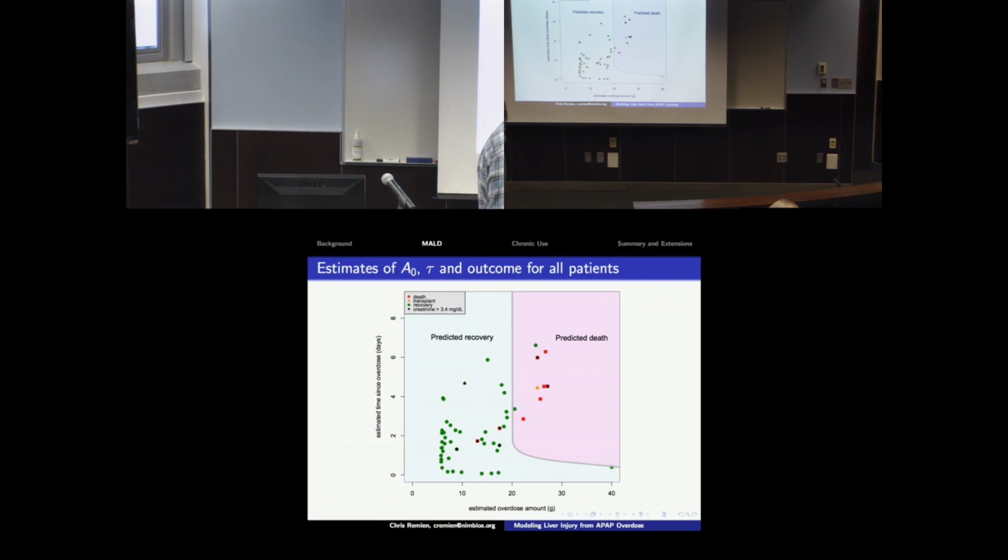No, we're fitting each patient individually. So for each patient, you get an AST, ALT, and INR, and you estimate for that patient what was their overdose amount and time since overdose. So where do they live on here? Yeah, but that box itself, the model itself was fit using all the patient data, right? No. No, the model, weights were, that's only the weights for AST, ALT, and INR. So that's just for the weighted least squares to estimate that.